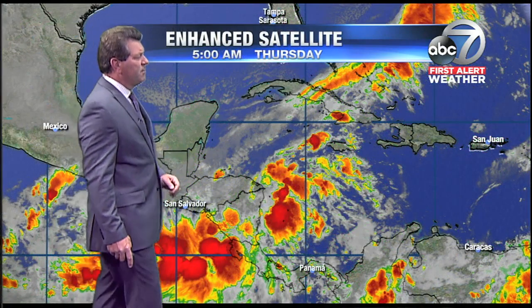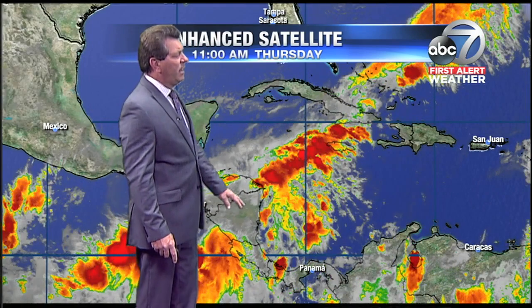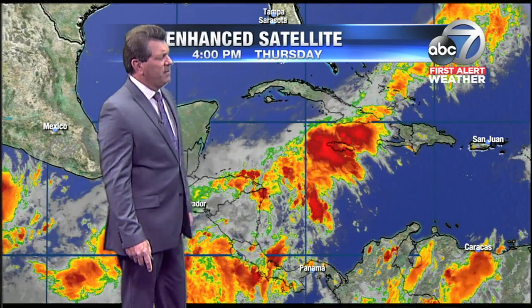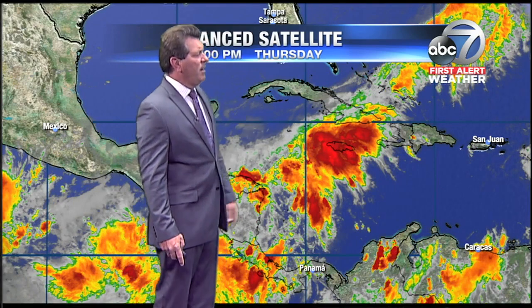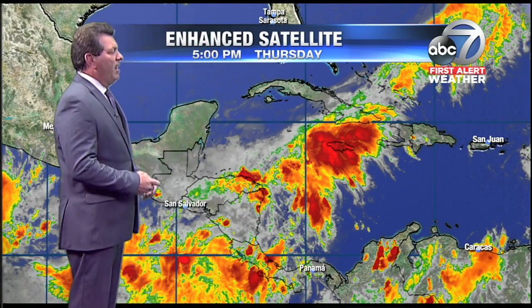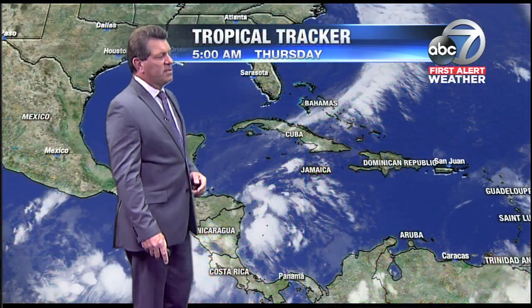As far as the system goes, it's not that well organized in the Western Caribbean right now. It's so close to land near Nicaragua. There's no real threat of it developing anytime soon, and you can see some shearing going on. Heavy rain now over Jamaica at this point and approaching the eastern portion of Cuba, but for the most part, the storms are staying to the south.